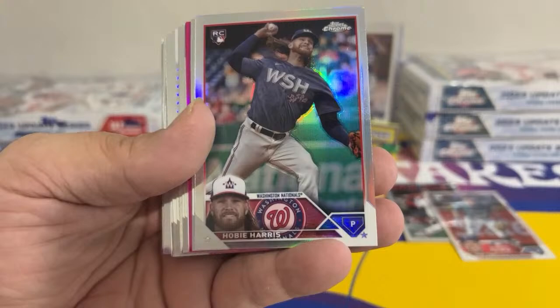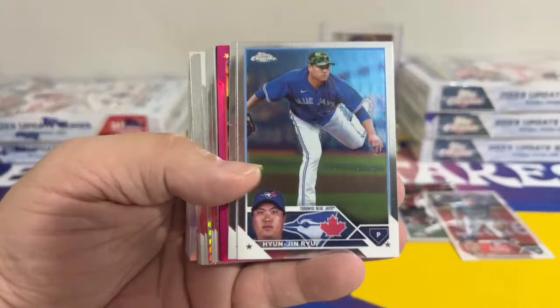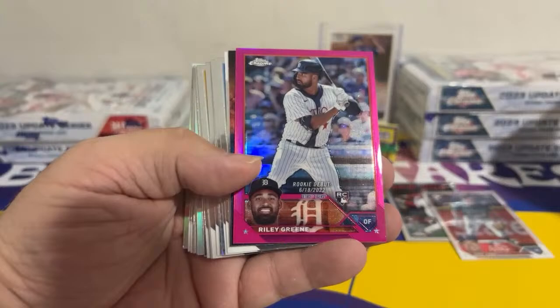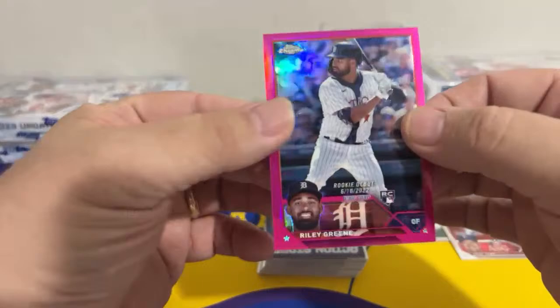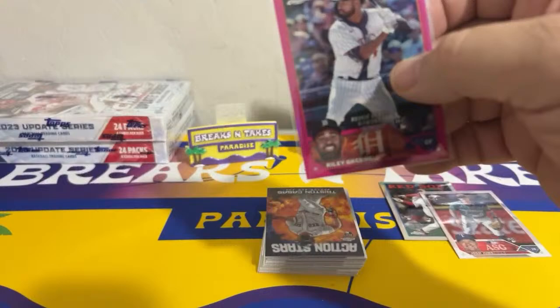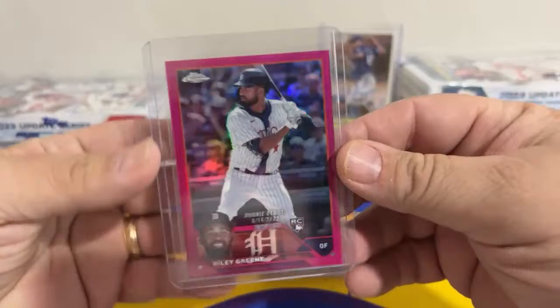Computer. All right, Javi Harris on the refractor. Our magenta. For the Detroit Tigers, Riley Green, rookie debut. Nice hit for the Tigers. That one is 123 out of 399 on the Riley Green. That card's actually better than our auto right now.